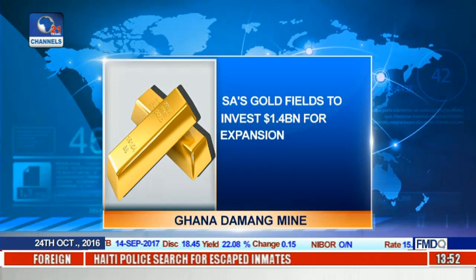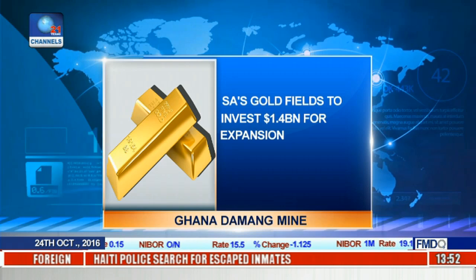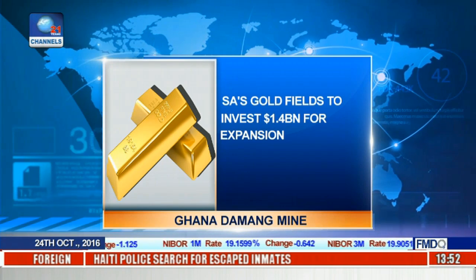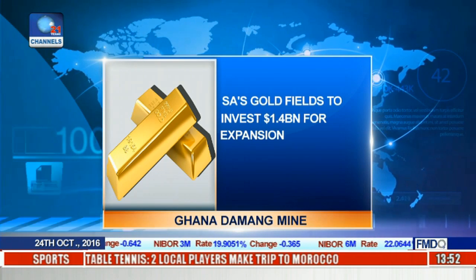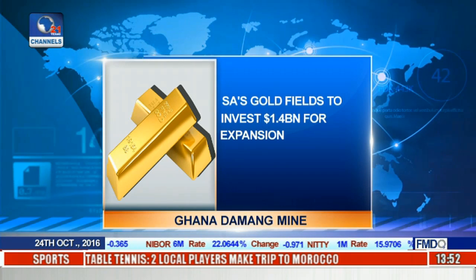And South Africa's Goldfields will invest $1.4 billion to extend the life of its Damang mine in Ghana. According to quarterly output updates, the investment will extend the life of the mine by 8 years to 2024, in which the firm expects to produce 1.56 million ounces of gold there. Goldfields signed an agreement with Ghana's government in March linking royalties payment to the bullion price and lowering the corporate tax rate to 32.5% from 35%.